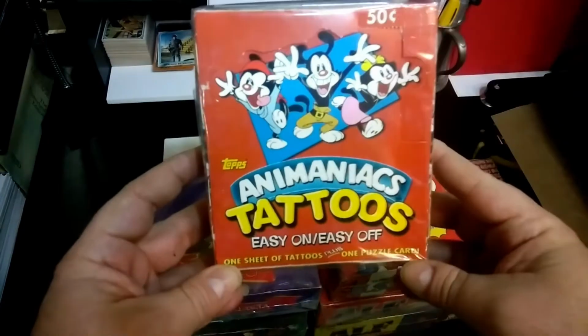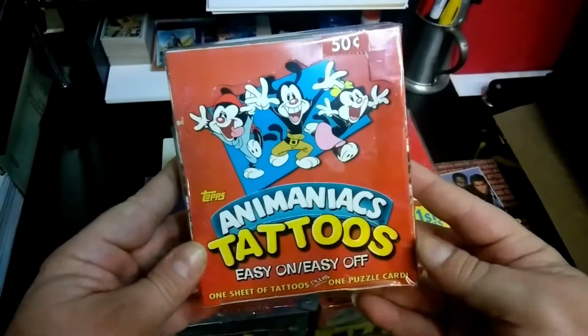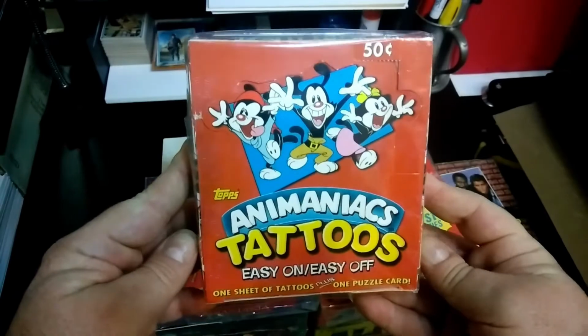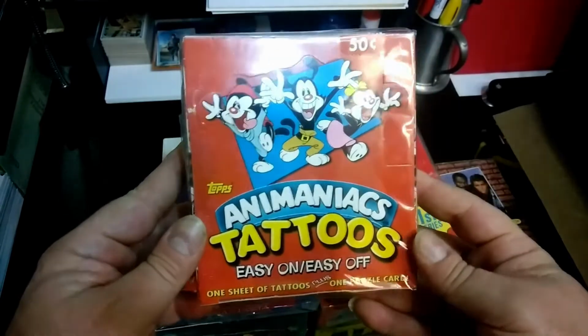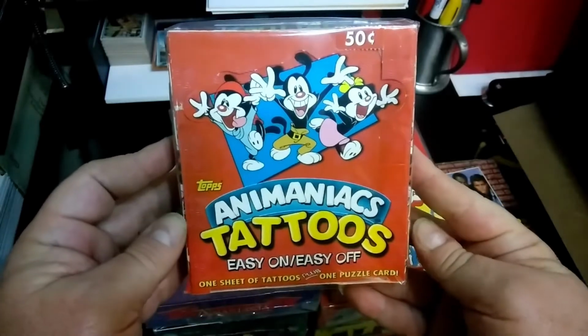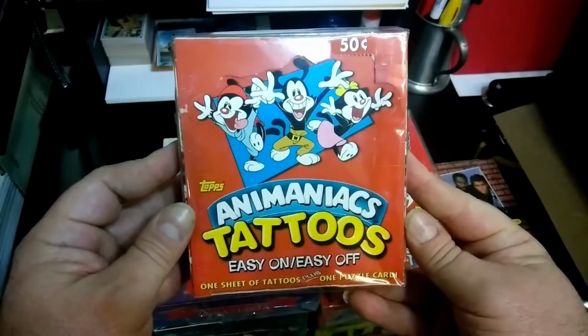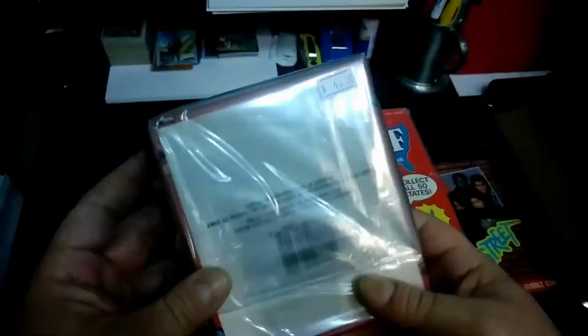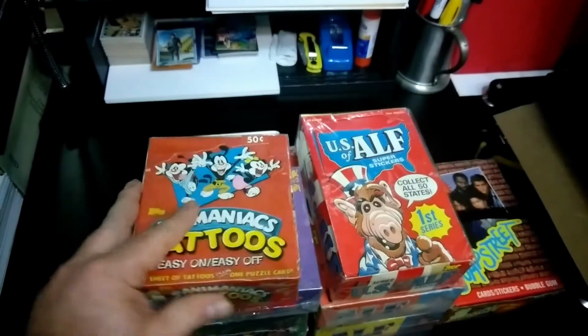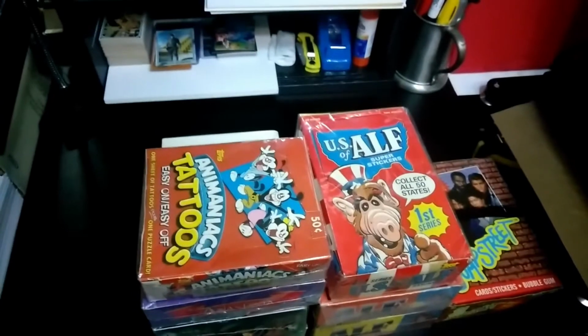Next on the list is Animaniacs Tattoos. Now, I haven't picked up a box of the cards yet. Finding one that's in a condition that I want it in at a price that doesn't make me want to spit my food out is getting hard to do, because apparently people are very proud of them.